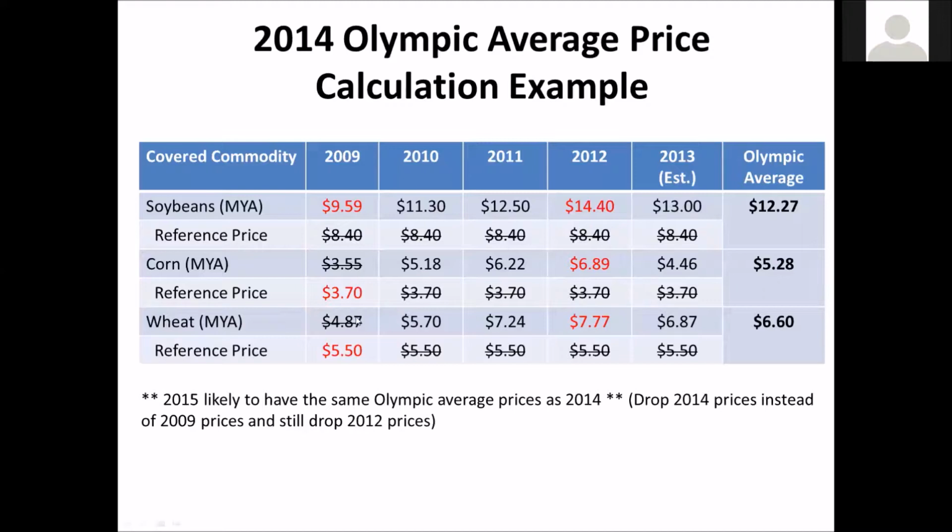Now in this example, if instead of $5.18, we had a price of say $3.50, we would substitute in that $3.70, and in this case it would come into play as far as the marketing year average, because you'd still drop one of the $3.70s, but then you'd take an average of the $3.70 in 2010, 2011 of $6.22, and $4.46 of 2013. So there's no limit to the number of times you can substitute that reference price in. For example, if you had all marketing years moving forward having a price below $3.70, your Olympic average would be an absolute minimum of $3.70 over that time period.